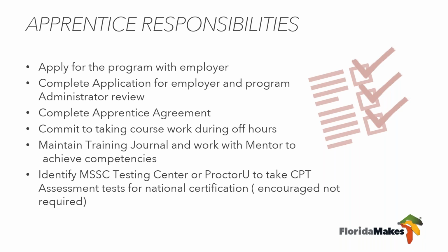And then should they choose to take those CPT assessments, they would identify on their own and sign up to take those proctored tests. And again, you would work with them through the HR department to decide whether or not you would help pay for that, or they can receive some funding for that.